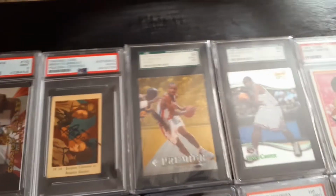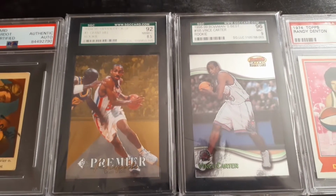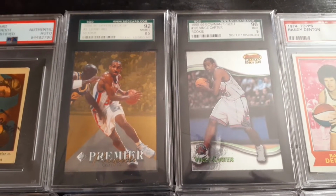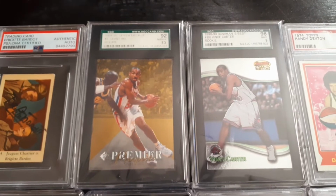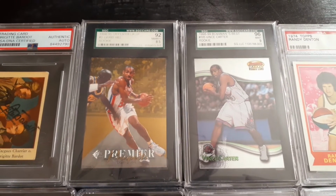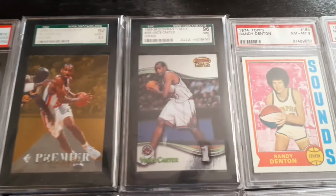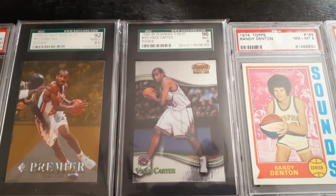And then a couple basketball cards from the 90s that are SGC graded. I always try to pick these up, these Upper Deck SP rookies with Grant Hill, if I can. And then here's another one. Got a few of the Jason Kidds as well. And then this is my first Bowman's Best rookie for Vince Carter, 98.